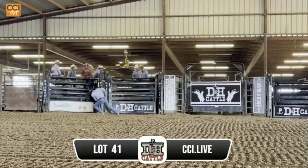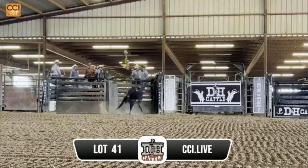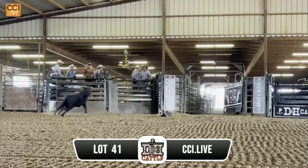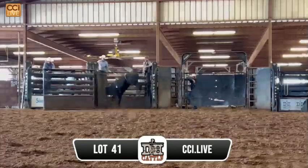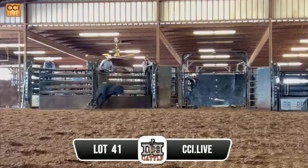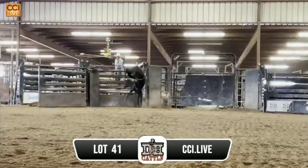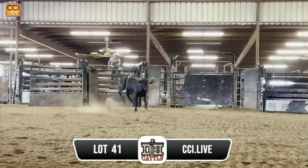Hey, here's one sired by 37H Electric Kitty on the top side. On the bottom side, out of a Hard Knocks female, another one that's a half-interest calf, paid in the maiden, in the $1 million fraternity, nominated for the American Heritage fraternity. He's got it all, lot number 41. All right, here's the real deal.